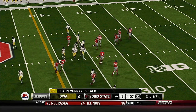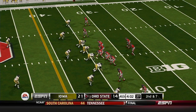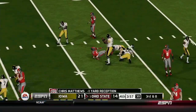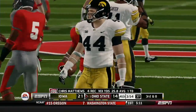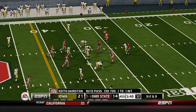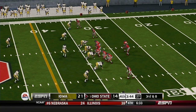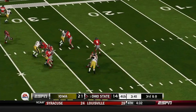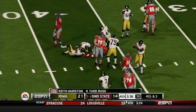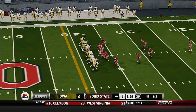On the ball. Got it, but he's going to lose yards here. He's on the run. He's hit and got away. And he's taken down at the 37. That brings us 4th and 3.